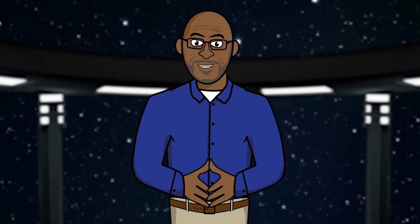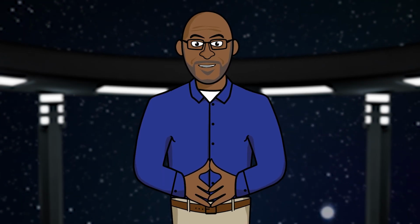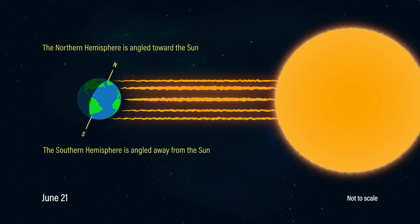Now, if you're wondering why the temperatures change each season, here's why. On June 21st, the northern hemisphere is angled toward the sun, and as a result, the sun's rays shine more directly on our part of the world. The northern hemisphere is getting a lot of energy per square meter of surface area, and therefore it's warmer. In the southern hemisphere, however, they are angled away from the sun, and those rays of sunlight are hitting them at a shallower angle, thus spreading out the same energy over a much larger area, making it cooler.